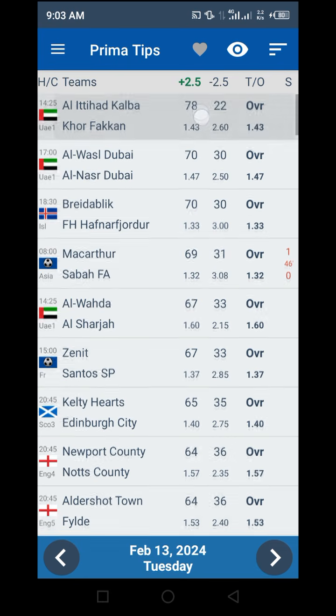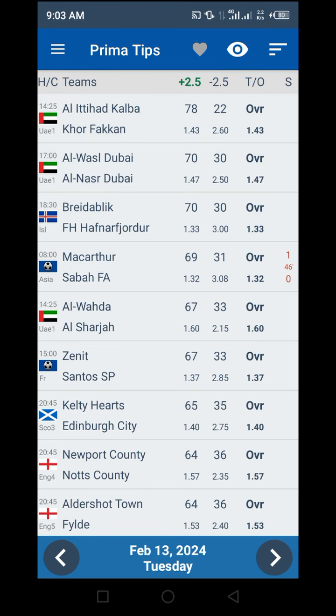Once it meets the criteria, you want to make sure that you click on the game directly to check it from the inside analytic. Also, as this game here, as you can see, Bredavik, it also meets the criteria of 70% and 1.33 odd range.